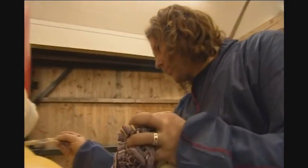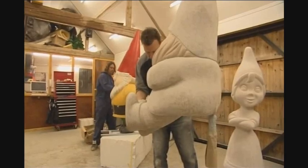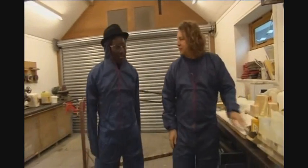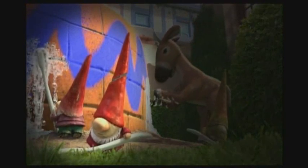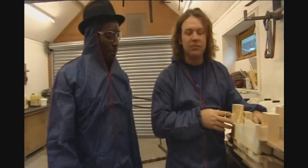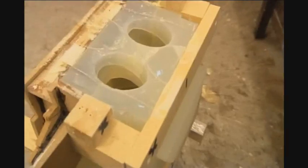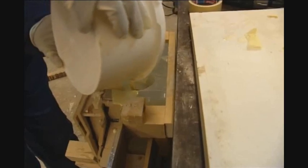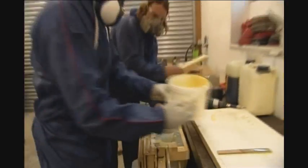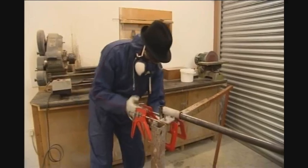Jamie is a model maker. It's his job to make the characters look just like they do in the film. All right, Jamie, I'm here ready for duty. OK, right, we're ready to make some soldier gnomes. Soldier gnomes are the little helpers in Juliet's garden. We've got a silicone rubber mould. We're going to pour some resin in, and that's going to create the skin of the soldier gnome. It's a bit like vanilla custard mixed with a bit of treacle. To make the outer skin, the resin needs to set, so it's my job to spin the mould.